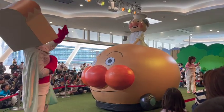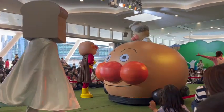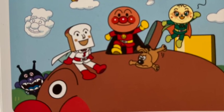ANPANMAN is a superhero. There are all these other characters which are different types of pastries. The main bad guy is called Baikinman. Baikin means germs or bacteria or mold.